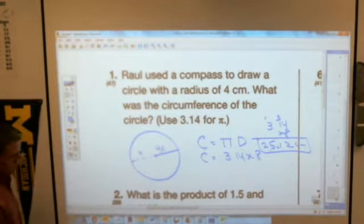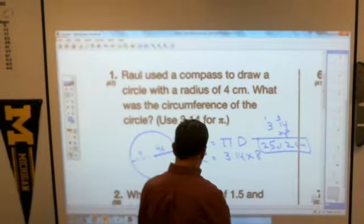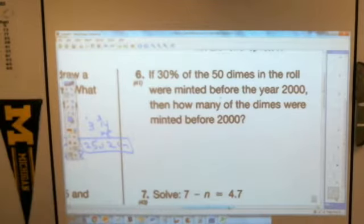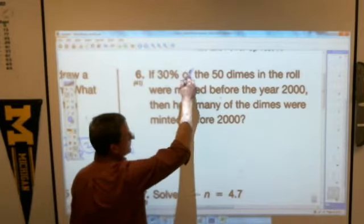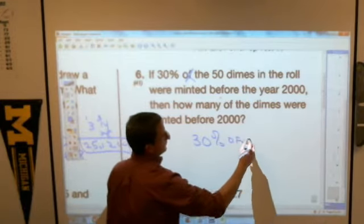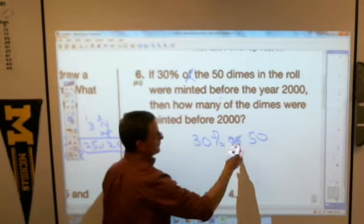Trevor. We do number 6 on the board? Love to do number 6. 30% of the 50 dimes in the roll were minted before the year 2000. Once again, children, see if there's a common theme here. We have a percentage there. When I deal with percentages, what mathematical operation is almost 99.8% of the time what you're going to do? Multiplication, people. And that's emphasized by this. Of is times. So you want 30% of 50, or 30% times 50.